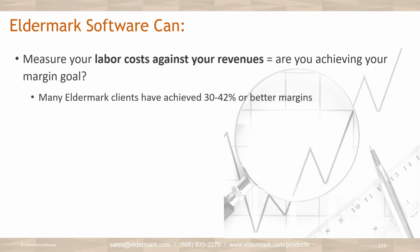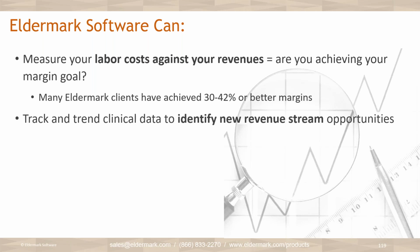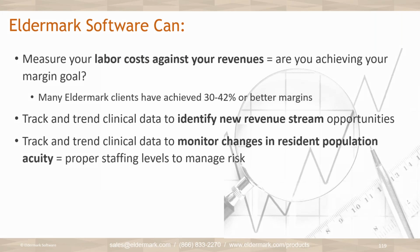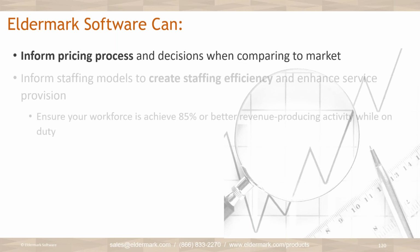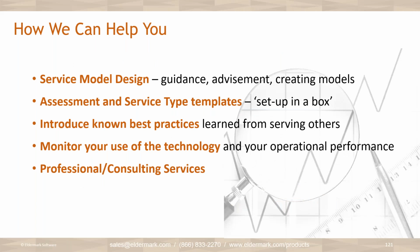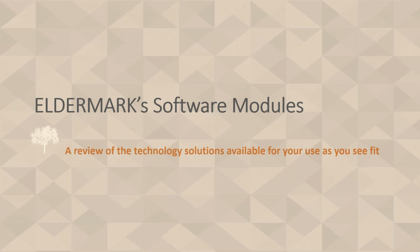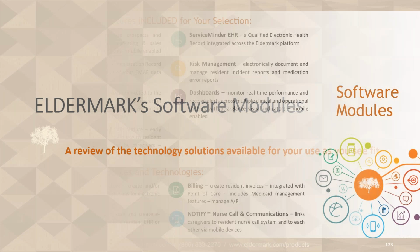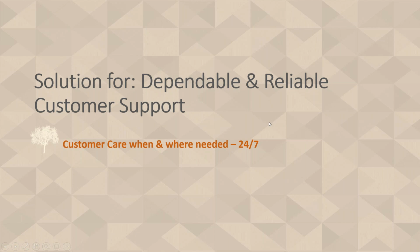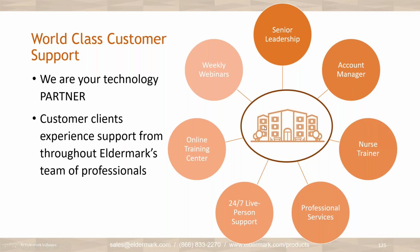You put in what you want to do and identify your goals, your revenue, and your labor costs, and we can build a service model design and help you track all of that to actually run your business. I don't want to go too deep into all that. We do have great people that can help with service model design too. Some of that may be outside the scope of our small business solution here, but note that we do have the small business, and we have additional modules if you want to look at a larger enterprise system.